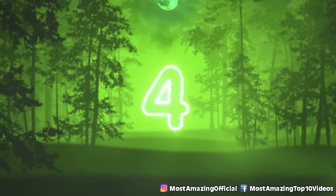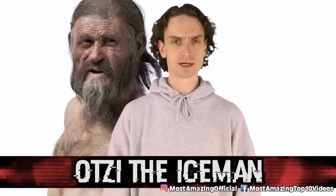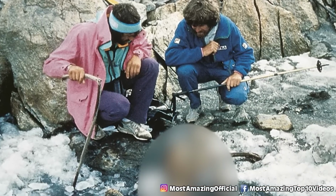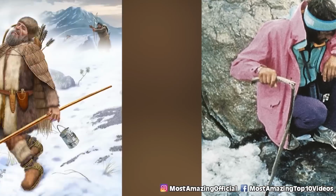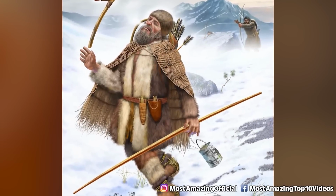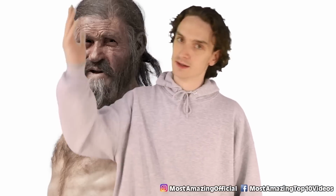Number 4, Otzi the Iceman. Discovered in September 1991, this mummy was found on the border of Austria and Italy. He's Europe's oldest known natural mummy. Most of the 45-year-old man from the Copper Age was left in rather great condition, surprisingly. A 5,000-year-old man was found in ice, so I hate to say this, but you lose this round, Captain America.